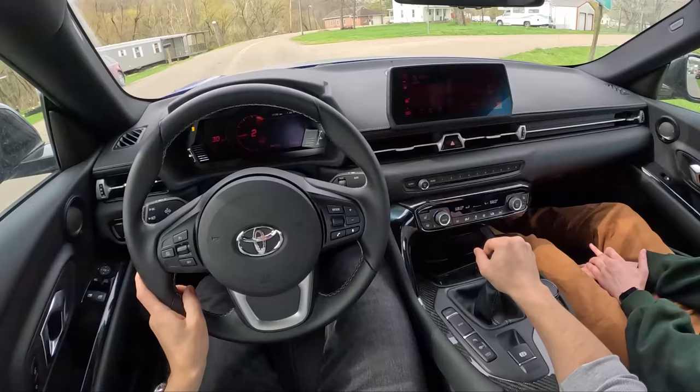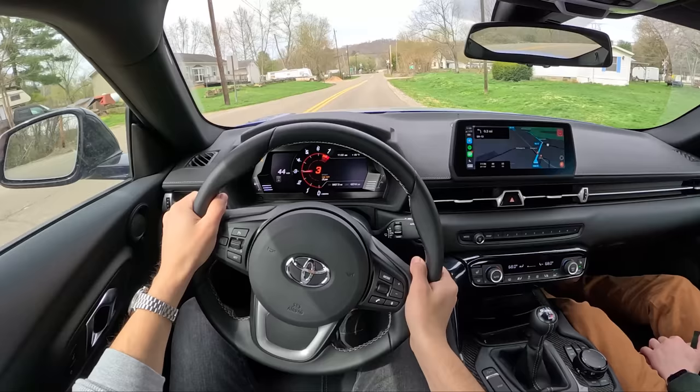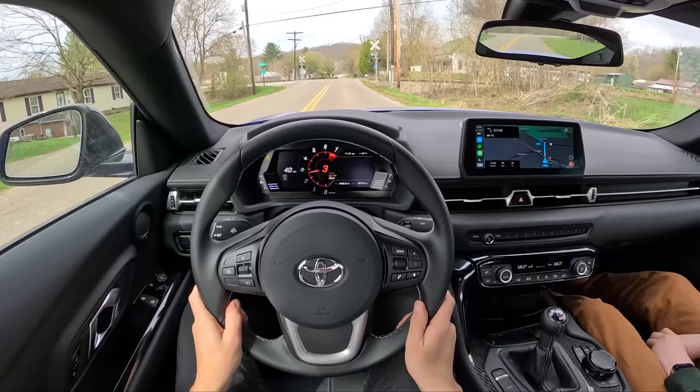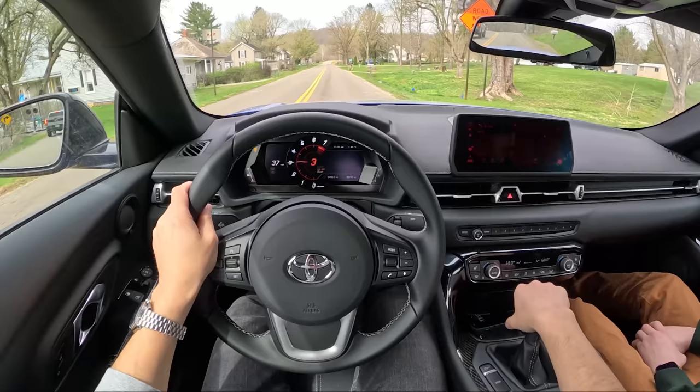I had a guy in a C7 Corvette on the highway drive by and give me a thumbs up. He was smiling and taking pictures and everything. So the Supra still has its charm. It does, yeah. Even all these years later. There's a great presence on the road. It's got a great wide stance. It's kind of small and squat and it just looks special. It really does.